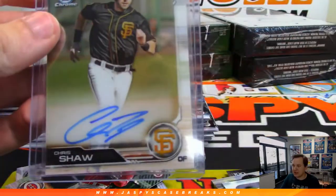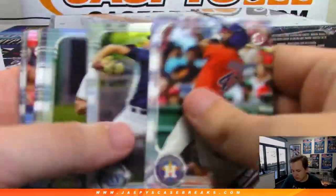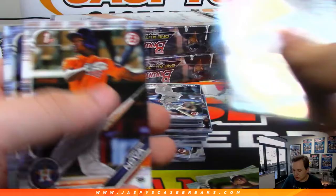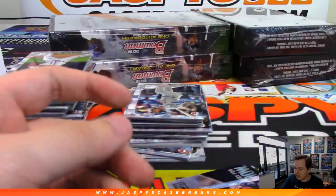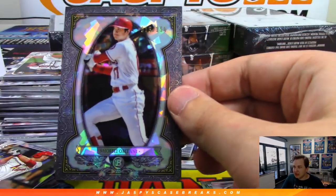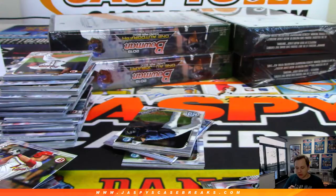His autograph looks like Christian Yelich is there. Ooh, Christian Yelich, I guess he's the best baseball player who ever lived, apparently. Got like 12 home runs to start off the year. All right, Atomic Shohei Ohtani, 13 out of 150, for the Angels.